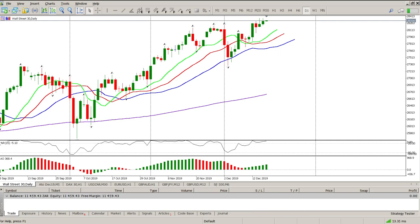So before we get into the charts, just a quick review of the small account. We are on 11,459, just short of 10% yesterday. Pretty good trading day overall. It was a 9.91% return yesterday, which is not too shabby. This week so far we have had 12%, sorry, 13%, 13.1% is what we've had. So not too bad, and we're in the middle of the week now. Let's see if we can keep that momentum going.